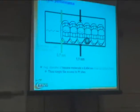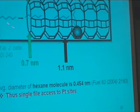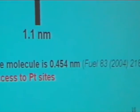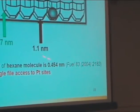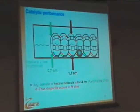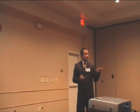If we consider the structure of the zeolite channel, it's uniaxial. It has a pore diameter of 0.7 nanometer, and the loops inside the channel are 1.1 nanometer. If you consider the diameter of the hexane molecule is 0.45, one can expect that it can only access strictly one by one. So this also supports that this unique structure controls the entry of the hexane to the platinum sites. That's the reason why it's stable.